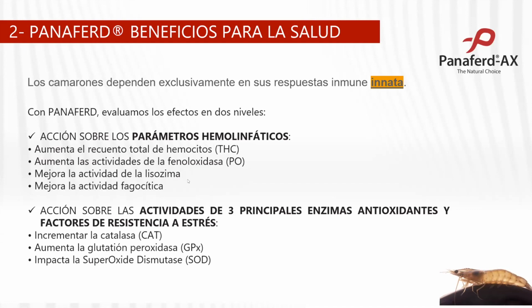The third one is lysozyme, which is also a very important immune tool for the shrimp. The fourth one is related to phagocytes, and phagocytosis is also a mechanism of defense, very important for the shrimp. It will, for example, affect the cell membrane of the bacteria.